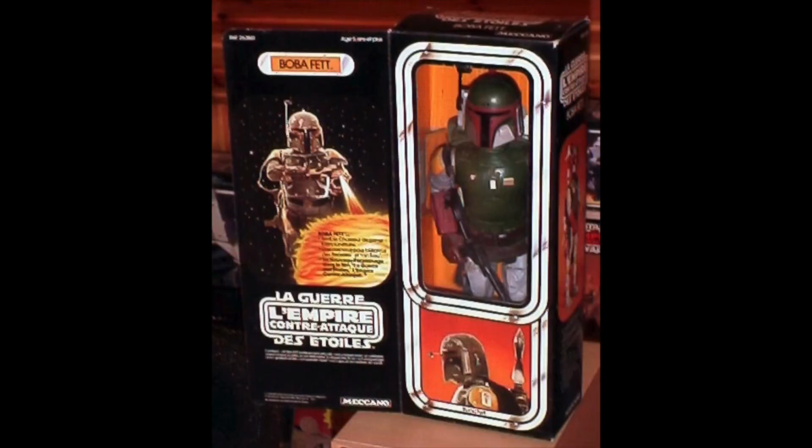Speaking of the large-size action figure box, did you know Boba Fett was the only large-size action figure released in France? That's right, they didn't get Princess Leia, Luke Skywalker, Darth Vader, or any of the others. They just got Boba Fett. And the box looks a little different here, at least for the Empire Strikes Back logo. Take a look.